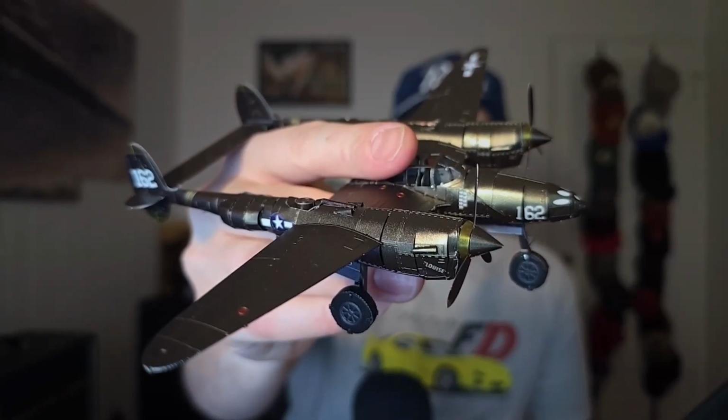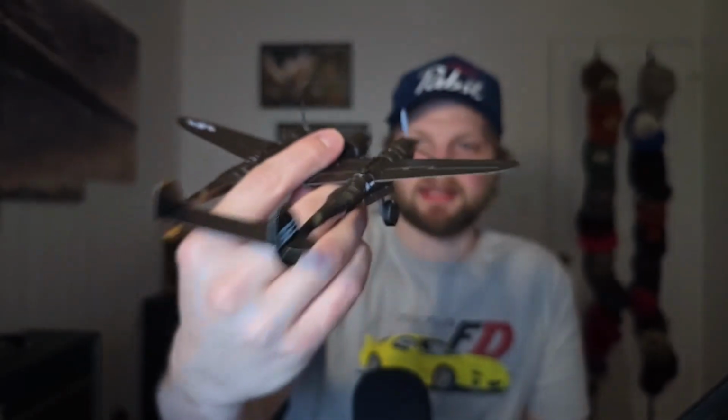This is the most important plane in World War II. Well, not this one. This is a model. It's only important to me, and that's only because I built it. The plane it represents is the P-38.